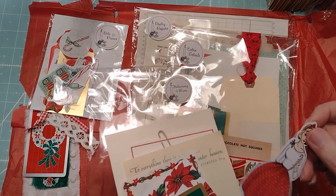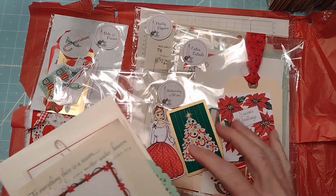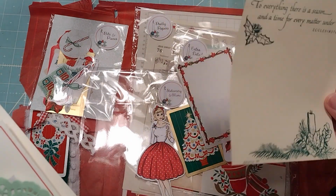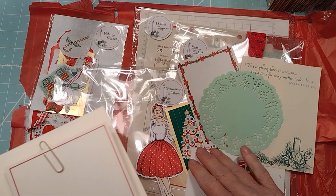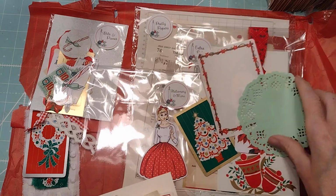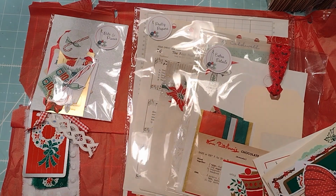This is her design. So how cute is that? So pretty. That's cute. Gift Co. ink. That's really cool. Nice doily. Little baby envelope. Postcard. And a big envelope. Super cool. She has a lot of attention to detail, which I like. It's very inspiring.